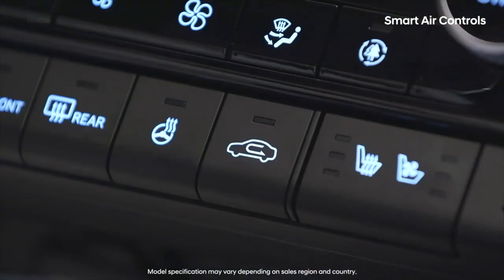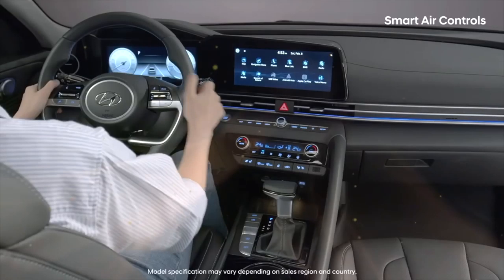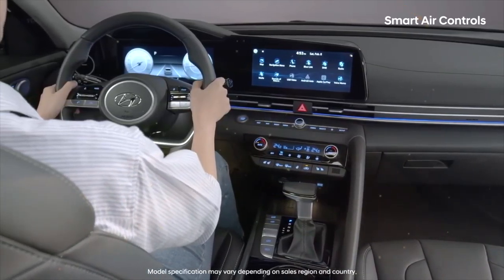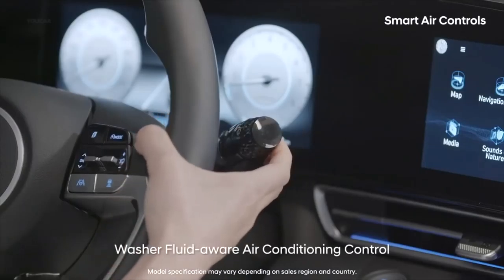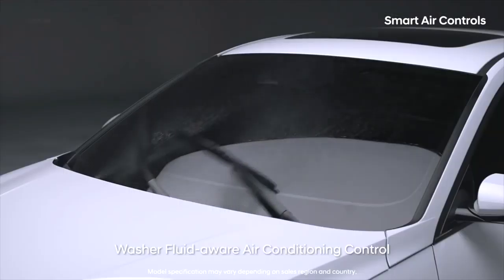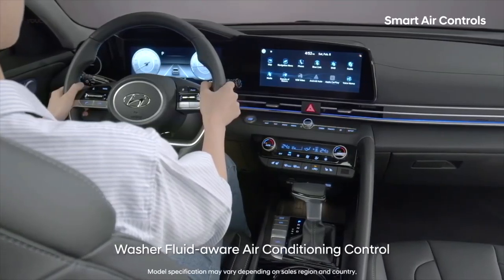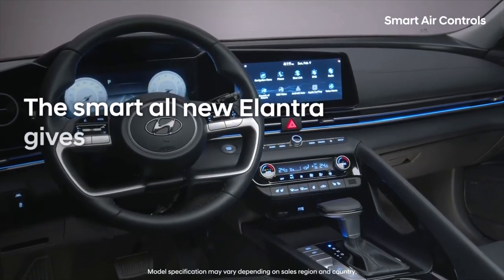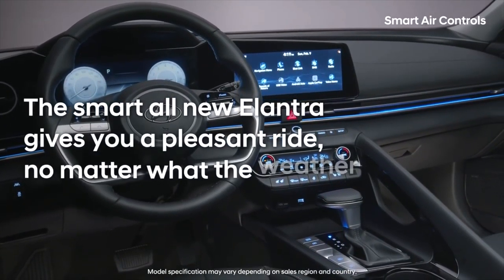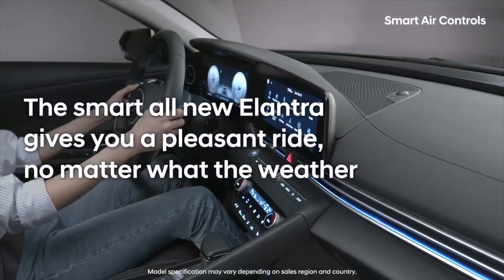Have you ever been frustrated because washer fluid was flowing into the car during intake mode? The smart Elantra automatically switches to air recirculation mode when spraying windshield washer fluid to prevent it from entering the vehicle. The smart all-new Elantra gives you a pleasant ride, no matter what the weather.